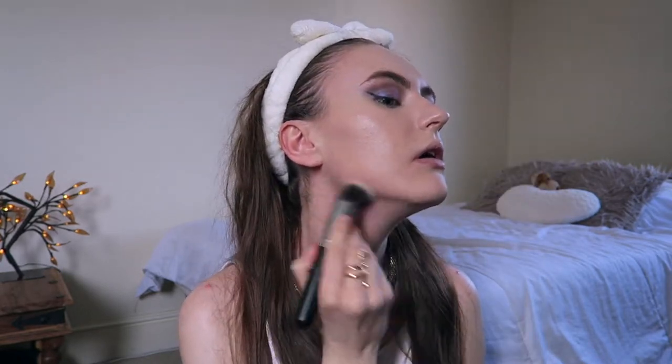Oh my god, that blended so nicely. Like, look at that. That's blended out really quickly. Okay. Yep, definitely would recommend this brush. I'm gonna contour my cheekbones and then I'm gonna contour underneath my jawline as well, and then maybe a little bit on my nose. Oh my god, look how good that is.